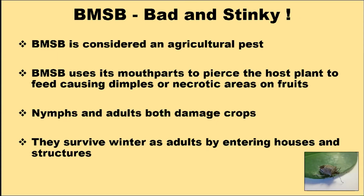What the BMSB does is use its mouth parts to pierce the plant. The feeding causes dimples or necrotic spots on the fruit. The nymphs and the adults both damage the crops. They survive the winter as adults by entering your house, entering structures. That's how they keep warm, waiting for the good weather to come in spring. So once again, just like the box elder bug, try to make sure that you don't have any way for them to enter your home.